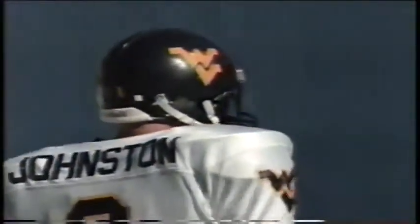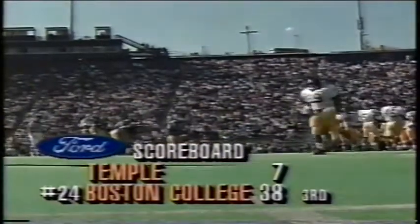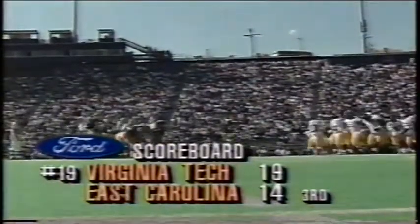You know, I hate ties. We had a 17-17 tie back in the Stone Ages against Ohio State back in 1976. And it just does nothing for you, right? Rutgers. BC easing off tempo a little bit, third period. Tech has regained the lead against East Carolina. That's a heck of a game.